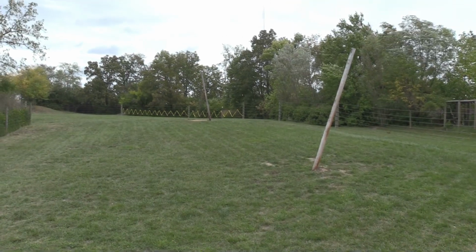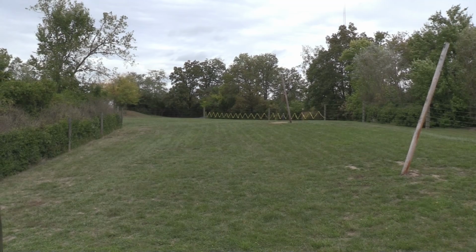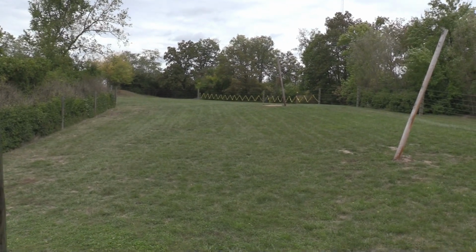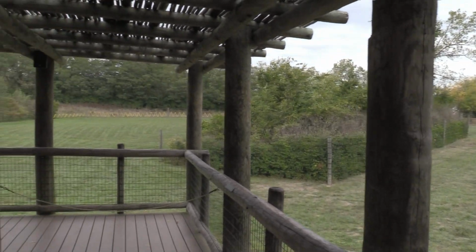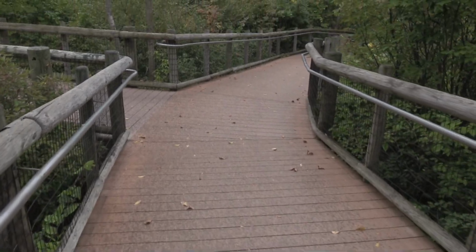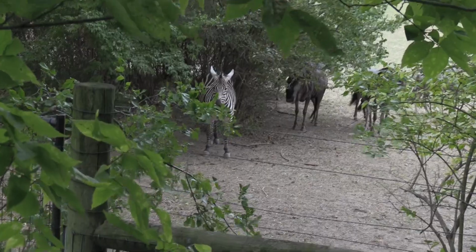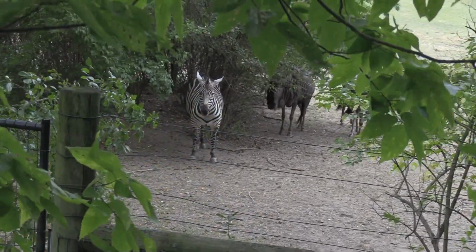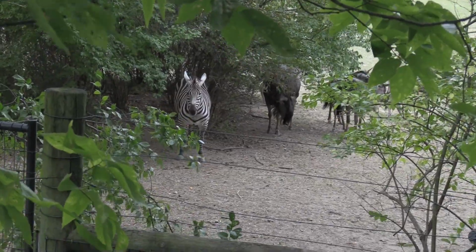Alright, so I came back to the giraffe's habitat, and it is evidently too chilly for them to be out. They do have the option, so it's totally up to them. Started to drizzle just a little bit, so I got my umbrella out. So it looks like the zebra and the wildebeest are up against the trees. I guess because of the wind.